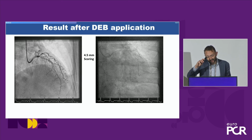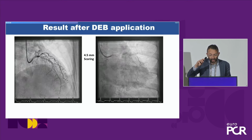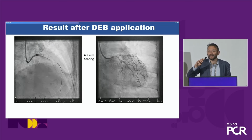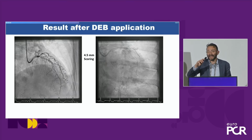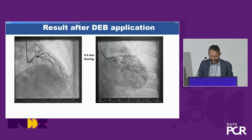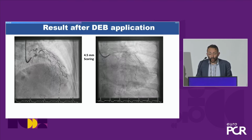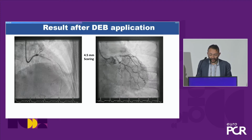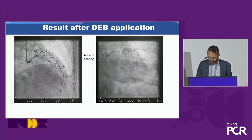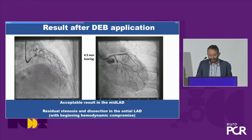So we were relatively happy about the mid and distal LAD, not so much about the proximal LAD. We said that the lesion was not sufficiently prepared. That pushed us to be slightly more aggressive and use a 4-5 scoring balloon, which ended up opening the lesion in the ostial LAD, but also created quite an important dissection. The patient started having some EKG changes, slightly symptomatic.